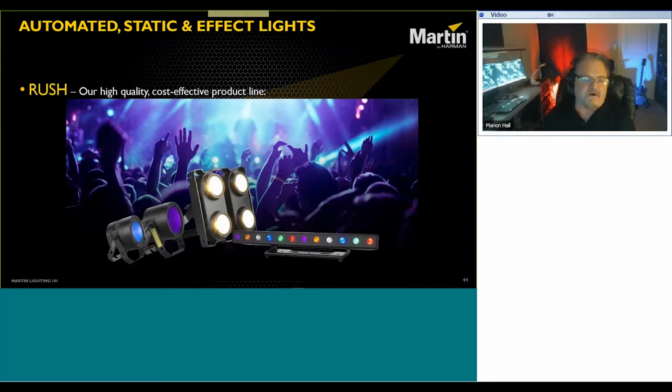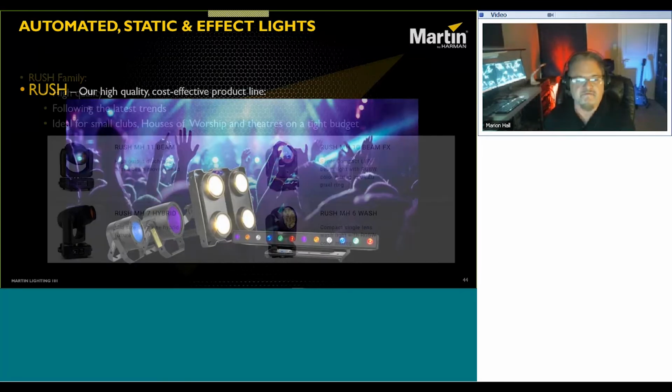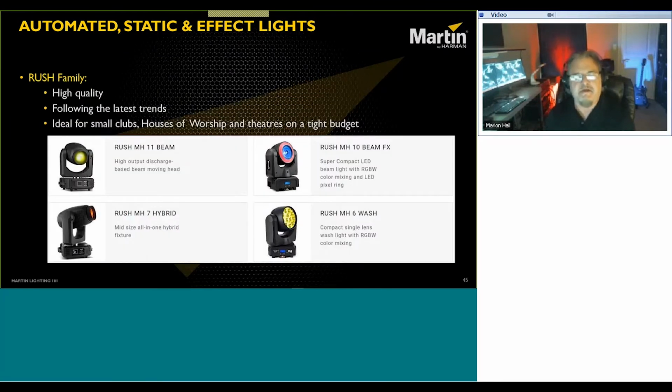Now, our Rush product line is considered to be high quality because it is, because we co-develop it with other manufacturers, and it's very cost effective. So the idea behind this product line is we wanted to build products that were affordable and basically target institutions like houses of worship, nightclubs, and discos, that don't necessarily have the budget to get a high profile fixture. So we've introduced several different products over the past years, and we're continuing to build more of these in order to address the needs of our customers that just don't have big budgets.